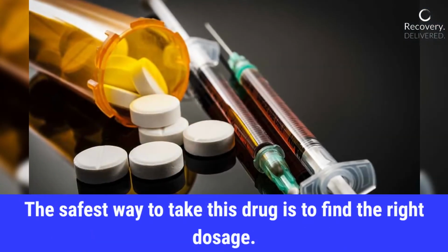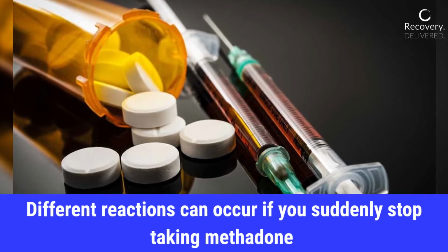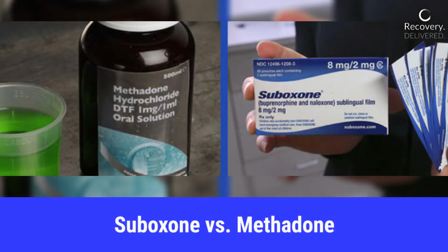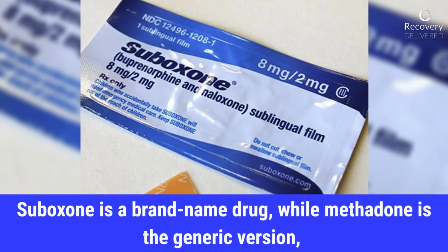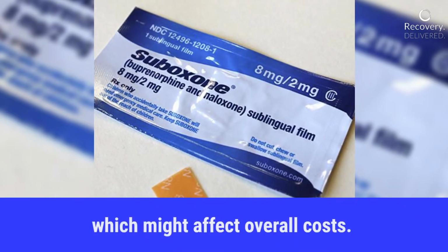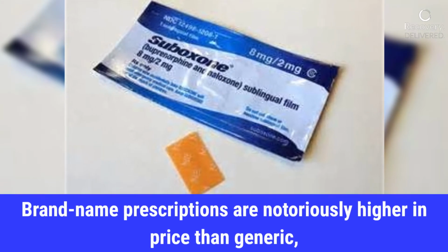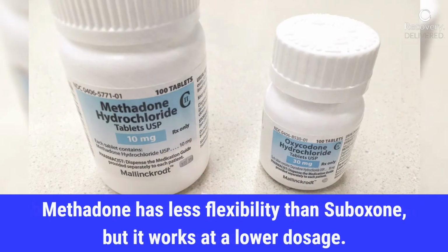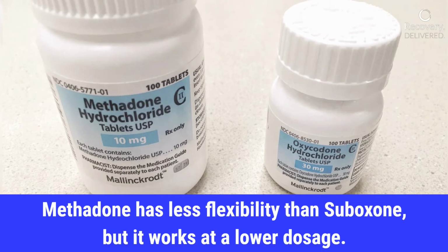The safest way to take this drug is to find the right dosage. Different reactions can occur if you suddenly stop taking methadone or combine it with other medications. Suboxone versus Methadone. Suboxone is a brand name drug, while methadone is the generic version, which might affect overall costs. Brand name prescriptions are notoriously higher in price than generic, but you could always opt for a generic version of Suboxone. Methadone has less flexibility than Suboxone, but it works at a lower dosage.